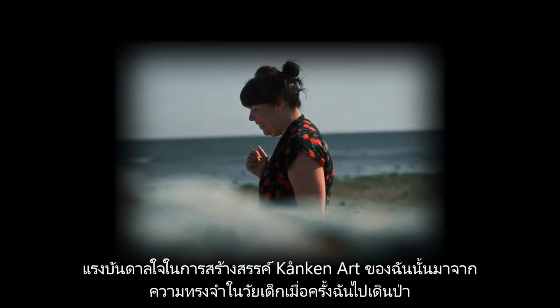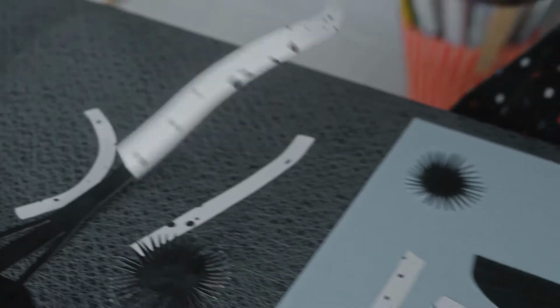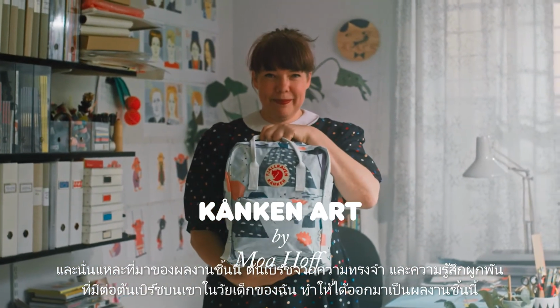For this Kånken Art project, my starting point was a childhood memory of a hike. I remember the light, the crisp colors and mountain birches. It was this memory and that feeling that I wanted to connect with when I created this pattern.